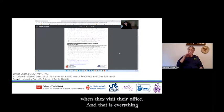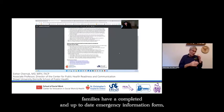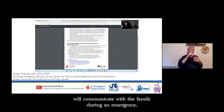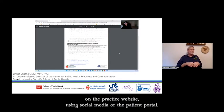their office. And that is everything from working with families to make sure they have their own plans for emergencies, making sure families have a completed and up-to-date emergency information form, and also setting expectations for how the practice or agency will communicate with the family during an emergency, whether that's using text messages, posting information on the practice website, using social media, or the patient portal.